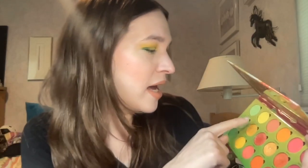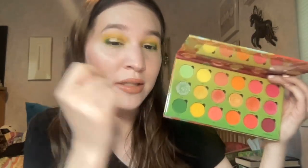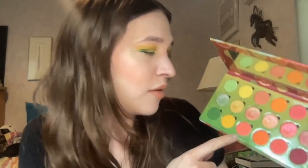So anyway, I used Fizz in the crease. Then I darkened up the crease more with Lemon. Of course, I had to use Lemon. I mean, this palette was so perfect today because it literally has a lemon shade. I mean, hello. And then I put Lime on the outer corners. And then for the lid, I wanted to use the shade Sour. Again, it's such a stunning greenish pink, but it's just so beautiful.